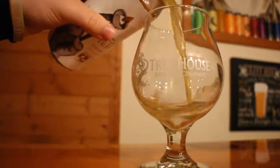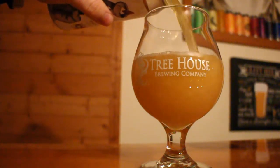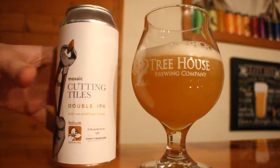Today we're taking a look at their Mosaic Cutting Tiles Double IPA. This one is 8.5% ABV. It's brewed with raw wildflower honey and 100% Mosaic hops.